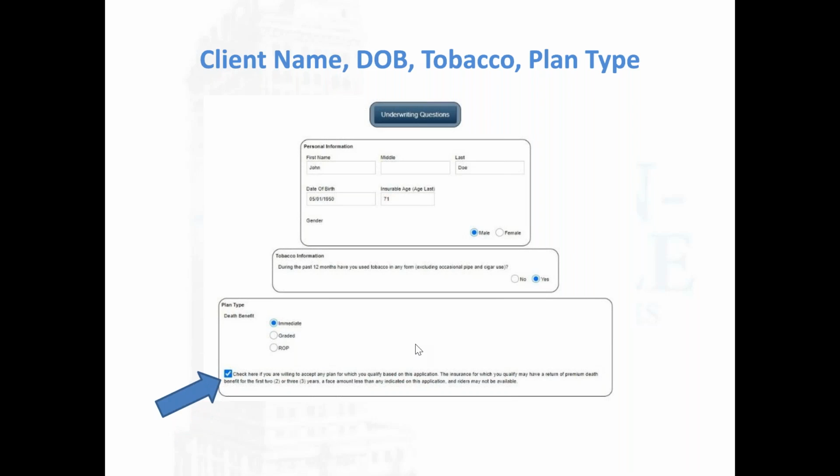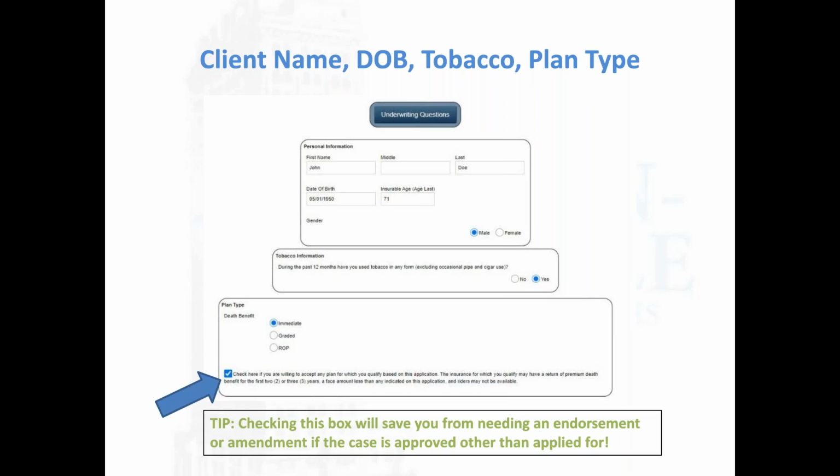Okay, there's a box down there at the bottom. It says check here if you're willing to accept any plan for which you qualify based on this application. Okay, always check this box as an agent. Okay, and the reason for that is that if you check that box, we won't have to do the amendment and endorsement process once the application has been issued. We'll do it all within the application here on the e-app. It's going to save you time and effort and heartache down the road just by checking this box.